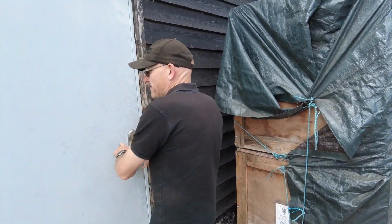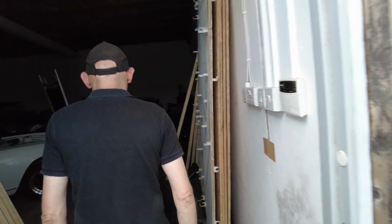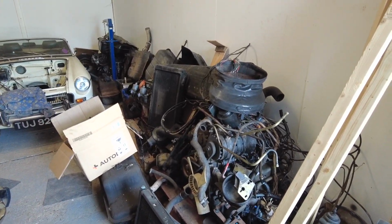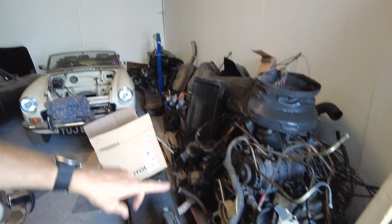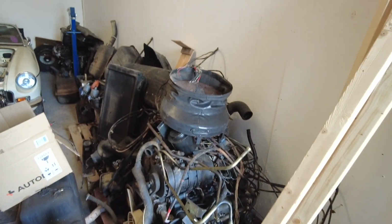Just maybe my face, just with a drop jaw. Yeah, this is part of the problem, all these dirty ICE motors in the way. Yeah, so I've got a V12 E-Type motor up the end there. Yeah. An MGB motor, several Land Rover engines, and filthy things. No, they have their place.